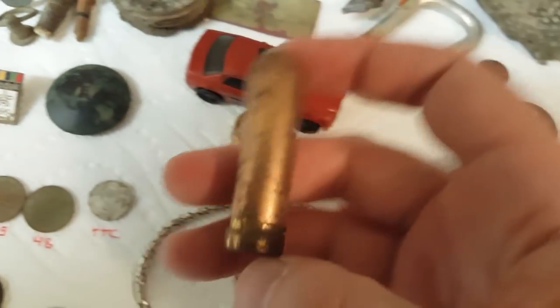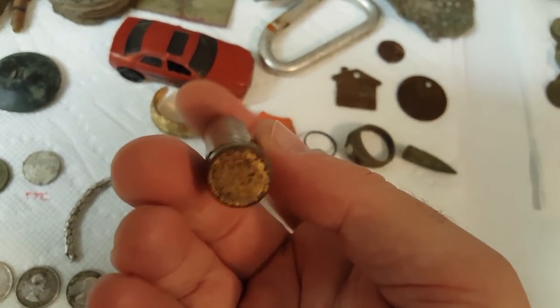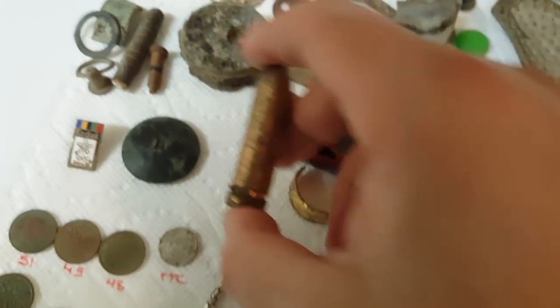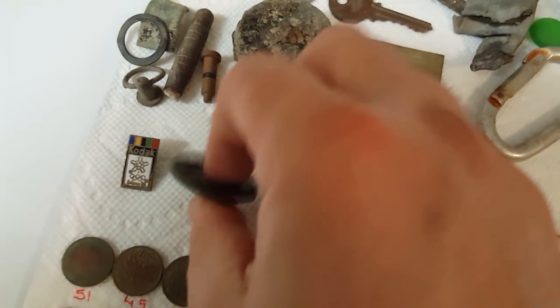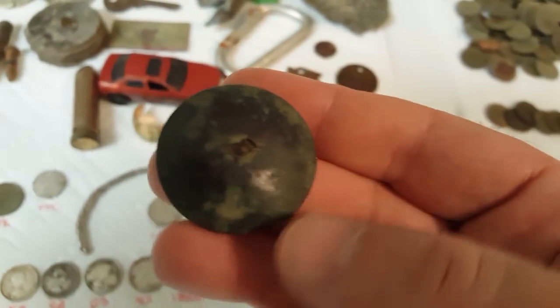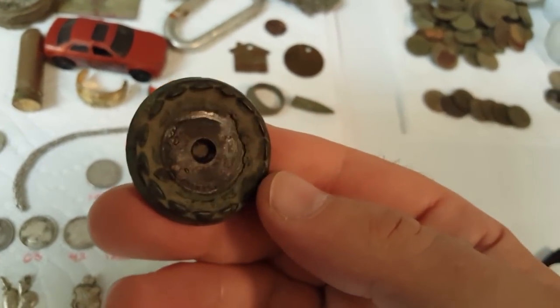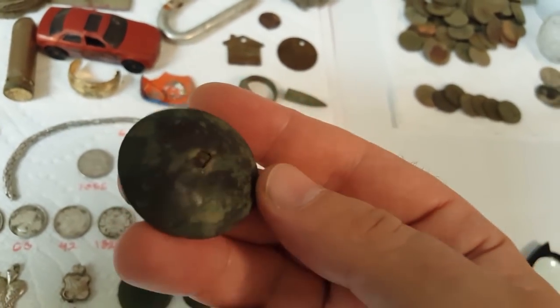Early lipstick. Revlon, small writing, probably 50s, 60s. Cool piece though. I don't know what that is. Probably a cap to something. If you guys know, let me know.